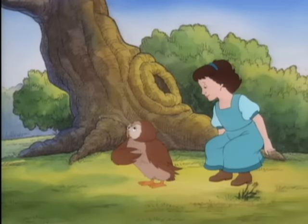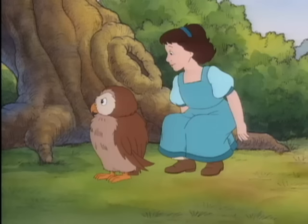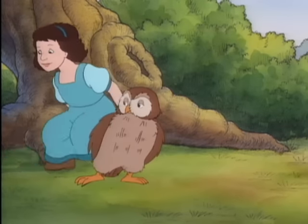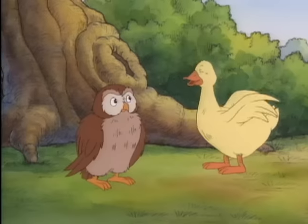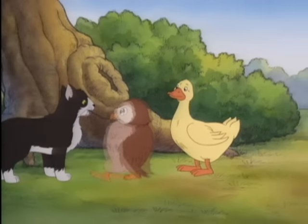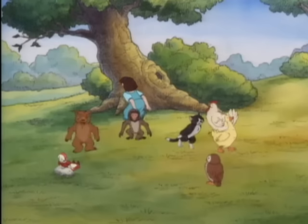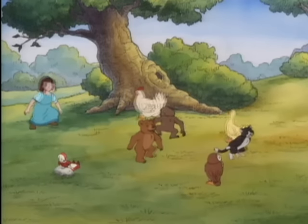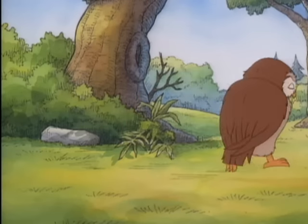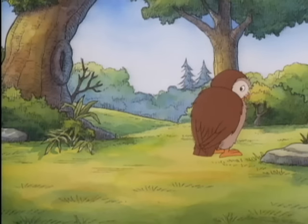Me? I don't waddle. Sure you do. Just like this. No, you waddle more like this. Yeah, and you don't have a neck. You do, too. And you think you're smart. That's true, he does. And you say who? Hoo-hoo! Look at me, I am Owl. I'm really smart, I'm smart. Owl? Owl, where are you going? Home. I don't want to play this game.